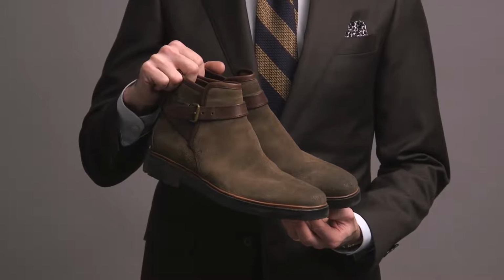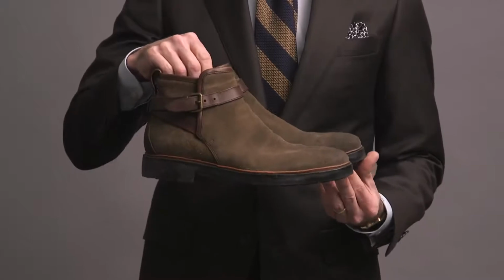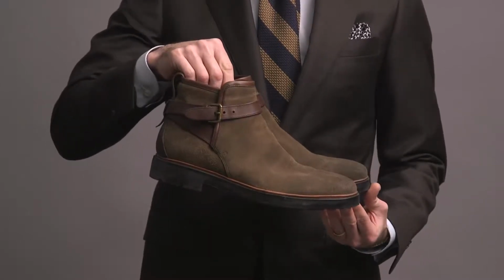They have a chunkier sole, very comfortable. They have a really interesting style, not one of my most worn pairs of boots, but from time to time, they fit the bill perfectly.